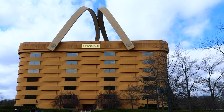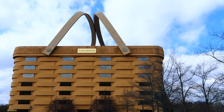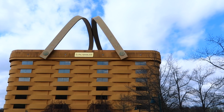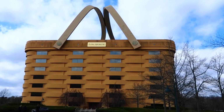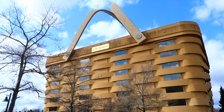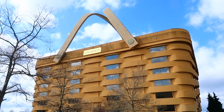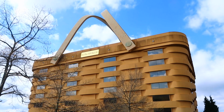The 180,000 square feet building cost $30 million to construct, and it was completed in 1997, and it's 7 stories tall. It's topped by 2 steel handles, each weighing 75 tons, which are fitted with heating elements.